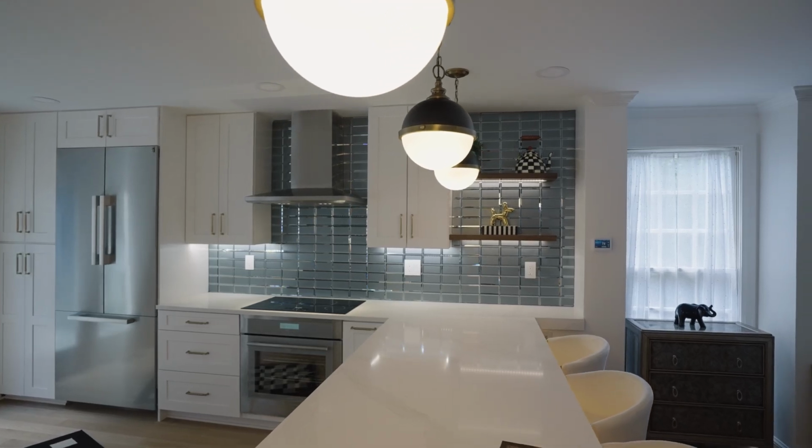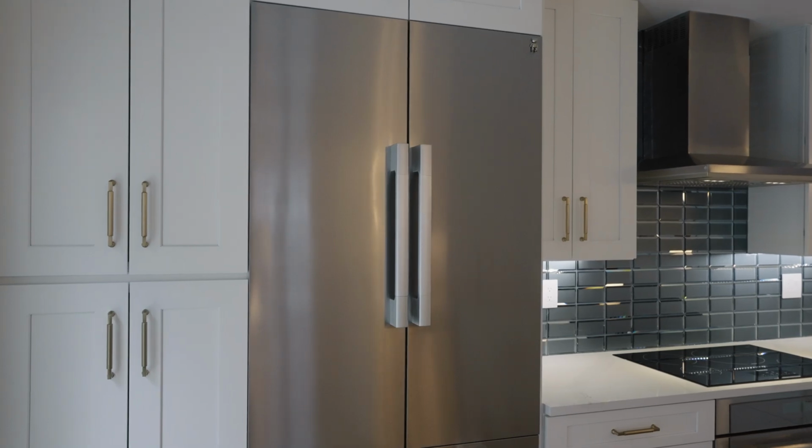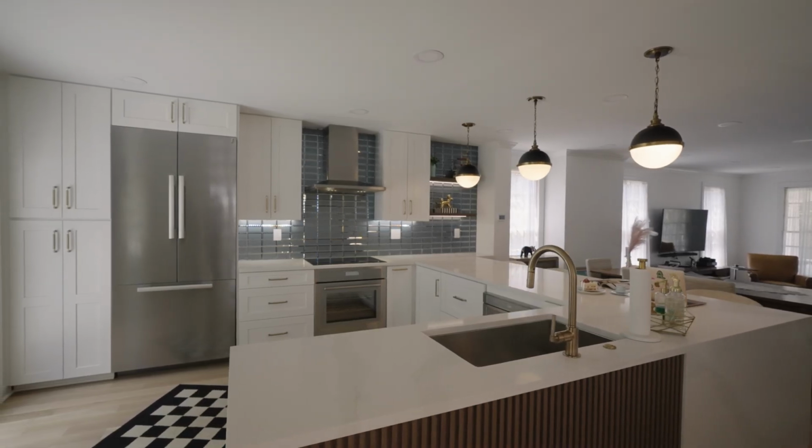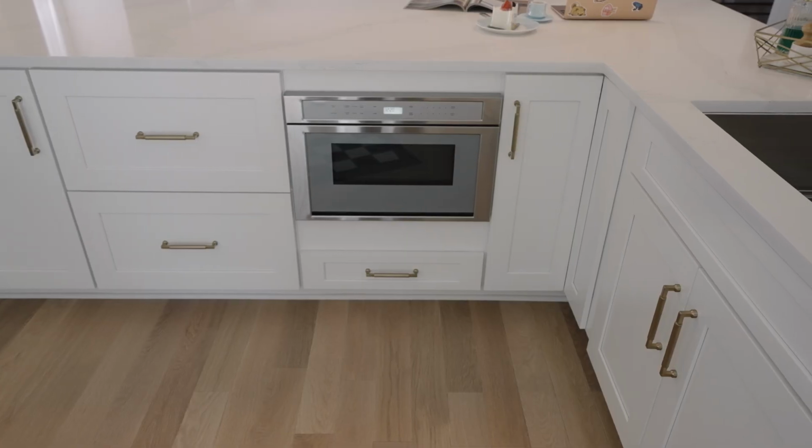They came to me with an idea of opening their kitchen into their dining room area and the whole area first. I tried to understand what they're looking for and see their vision, but add my own taste to it.